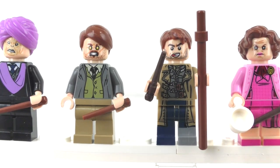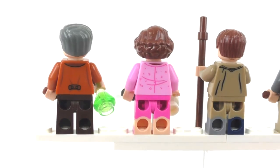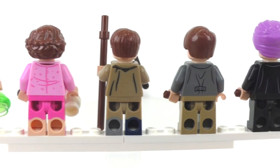You also get the little flask right here, the little Polyjuice bottle with his character, which I think is really crazy that LEGO went all out with that. You can take a look at the back printing on some of these characters right there. Really love that they went all out with some of these minifigures.